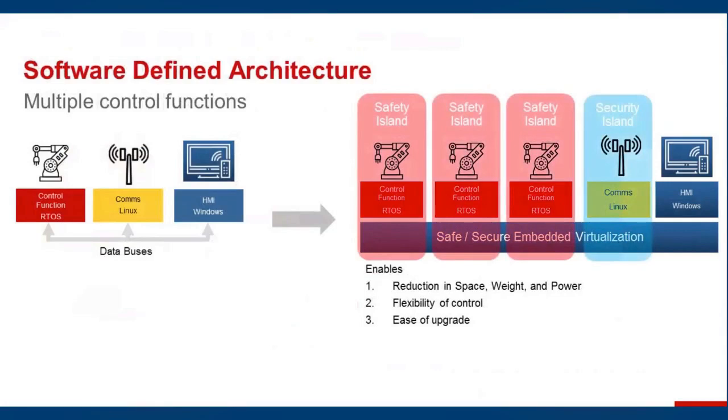Now, our software-defined architecture can thus accommodate multiple functional safety or security islands, controlling many different types of machines. This allows for a huge reduction in space, weight, and power requirements, an increase in flexibility and control, and easier system upgrading within our factory environment.